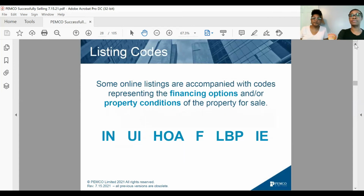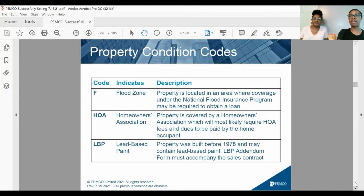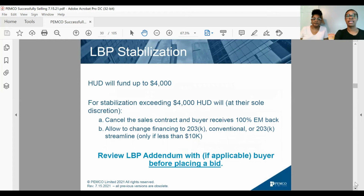There are some listing codes that will be listed on the home. You may say, what in the world is all this? What do these alphabets mean? So here you have it. Flood zone, is there a homeowner association, is there lead-based paint because the home was built prior to 1978. Those things are not something for you to be all the way concerned with right now. We, as your representation, will see these things and have a conversation with you that reflects whatever these codes are, okay? And so that's that.